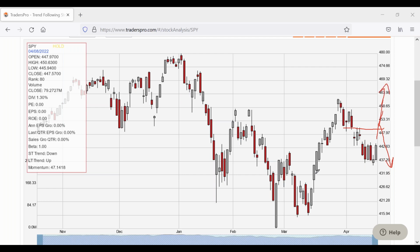Now, a lot of that also can depend on how strong the candles look. Are they closing near the highs of the day? Are they fading a little bit off the highs? Those types of little things like that can be clues as well.